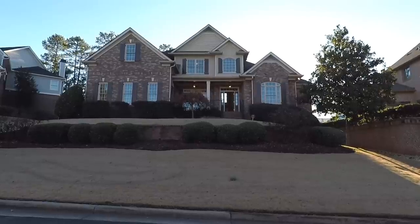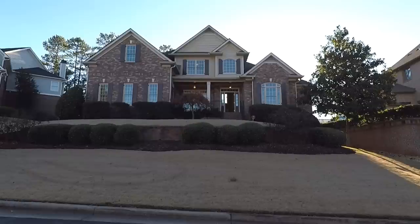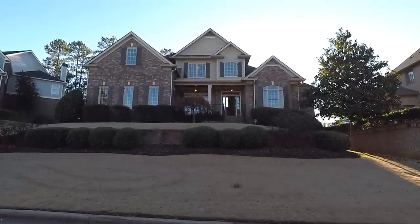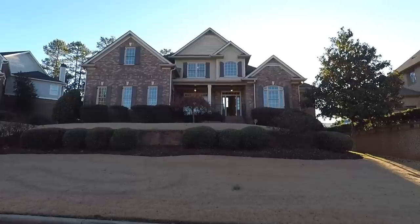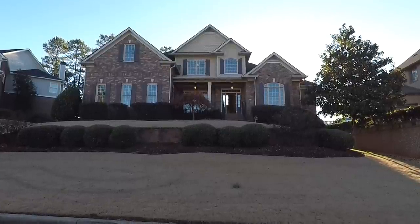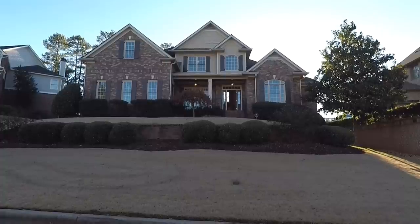And today we're in East Cobb, which is north of Atlanta. We're in the Spring Mill subdivision, and I'm going to take you on a tour of a resale home. The listing agent is Paul Gardella with Berkshire Hathaway, and this two-story, three-sided brick home was built in 2005.